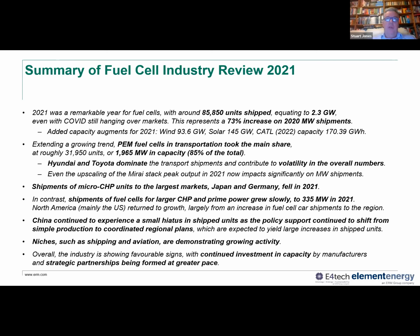China had a little bit of a slowdown because of policy changes, but we expect that to grow quickly again. Niches such as shipping and aviation are demonstrating growing activity, but only slowly growing. And there are continued investments in capacity by companies, much larger than we've seen up till now. And strategic partnerships are being formed at much greater pace. For example, Hyvia with Plug Power, and so on.